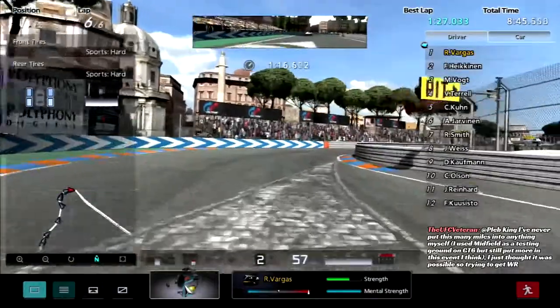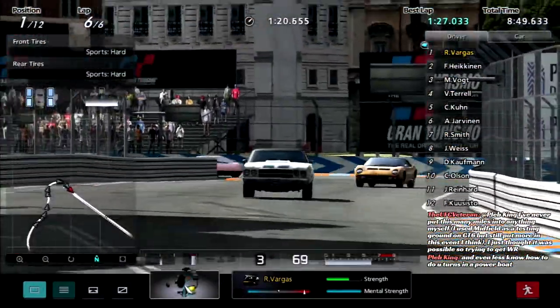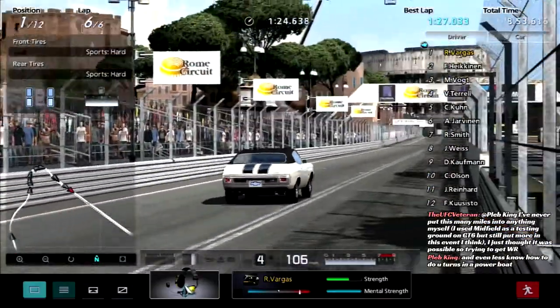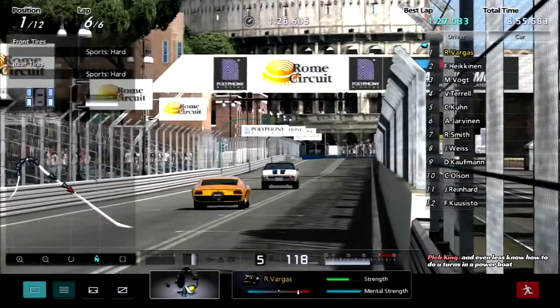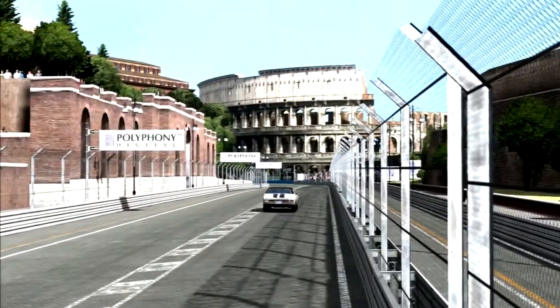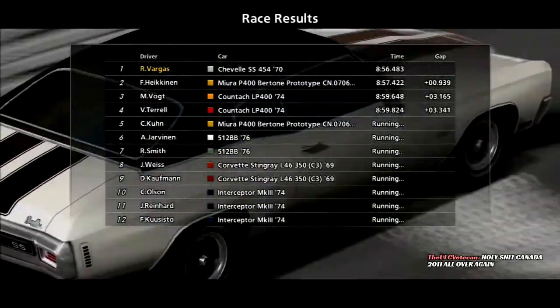Well, boys and girls, I guess that's the lesson. Never give up, because you never know what could happen in racing. Okay! We take the victory at Rome Circuit. Ryan wins the race after he gets punted, and the guy got karma. Finishes down in fifth place.